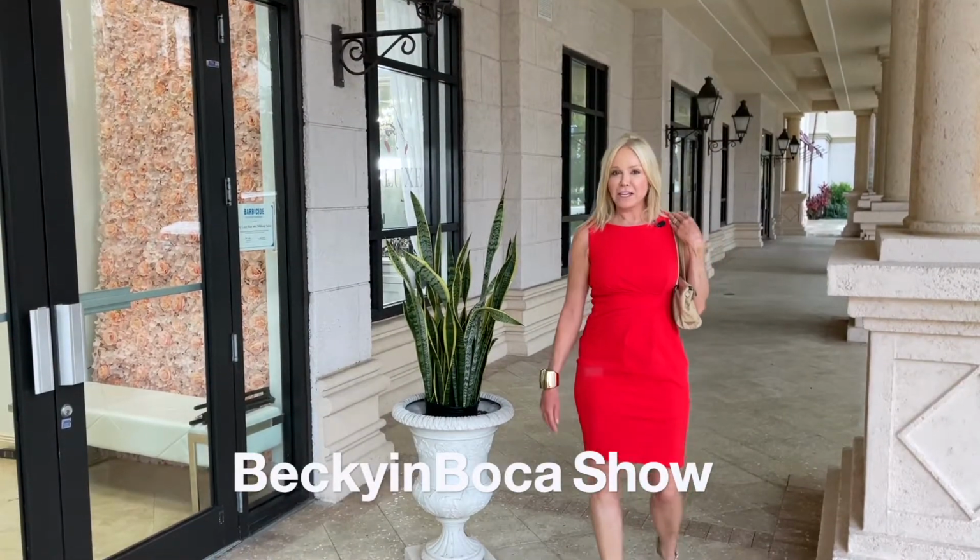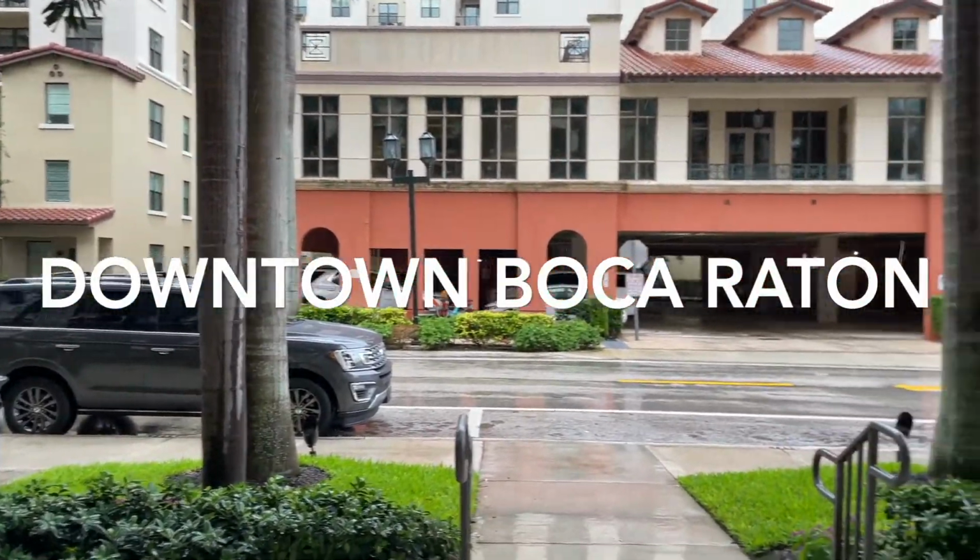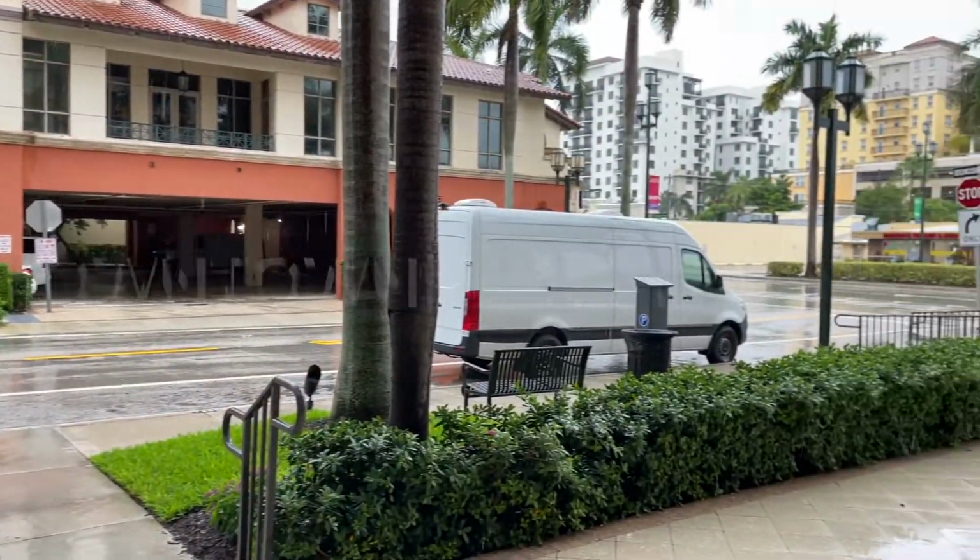I am here at Lux Makeup and Beauty Lounge because Priscilla is going to do my eyebrows today. It's a typical rainy day here in South Florida, which happens in late summer. It'll clear up soon, so let's go.